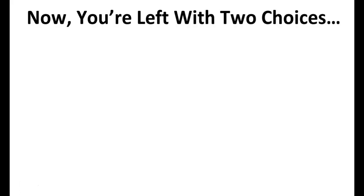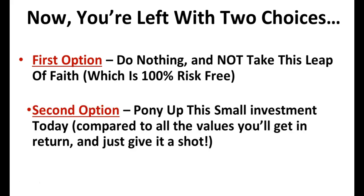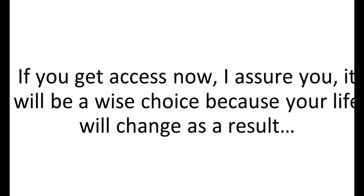Now that you've seen all the goodies you're missing, if you don't jump in right now, you are left with two choices. The first one is to do nothing and not take this leap of faith, which is 100% risk-free. Or the second option: pony up this small investment today, compared to all the value you get in return, and just give it a shot. If you get access now, I assure you it will be a wise choice, because your life, I am 100% sure, will change as a result. These same secrets, even the smaller ones, some of them, not even all of them, have changed a lot of persons, moved them from washing cars to living in abundance. So what about you, who is getting more? I assure you it will be a wise choice because your life will change for it.